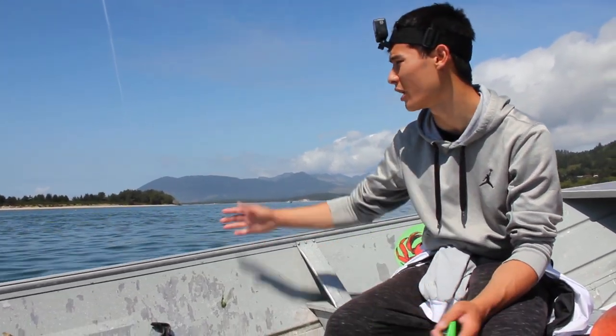I can't really explain why, but right now it's low slack tide, so we just got here at the perfect time. The water is calm, literally no wind. It's perfect conditions, so we're going to hopefully get some keepers today.